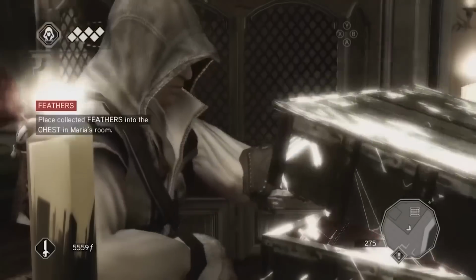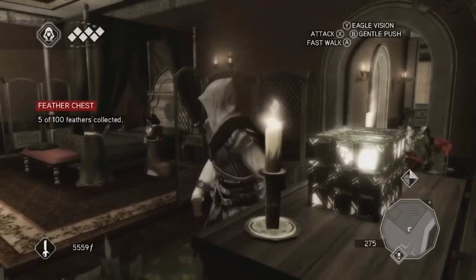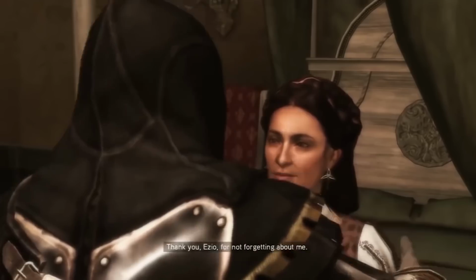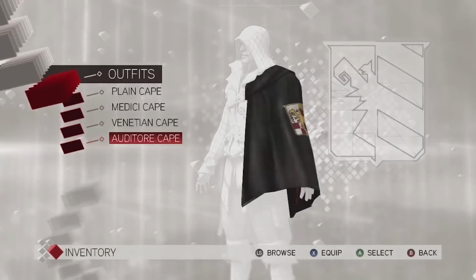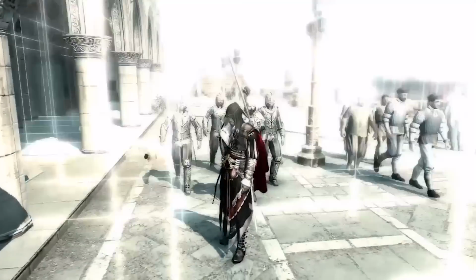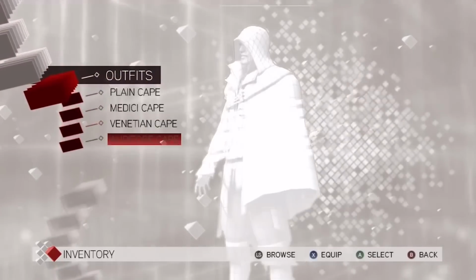Grazie, brother. Dedicated gamers who stuck with this legendarily tedious challenge were rewarded with a special powered-up bit of gear known as the Auditore cape. This was a fancy cloak that marked out the wearer as a true master of Assassin's Creed 2, and which you'd be sure to throw on immediately to show off your skill and dedication to picking up bird garbage from Florentine rooftops.